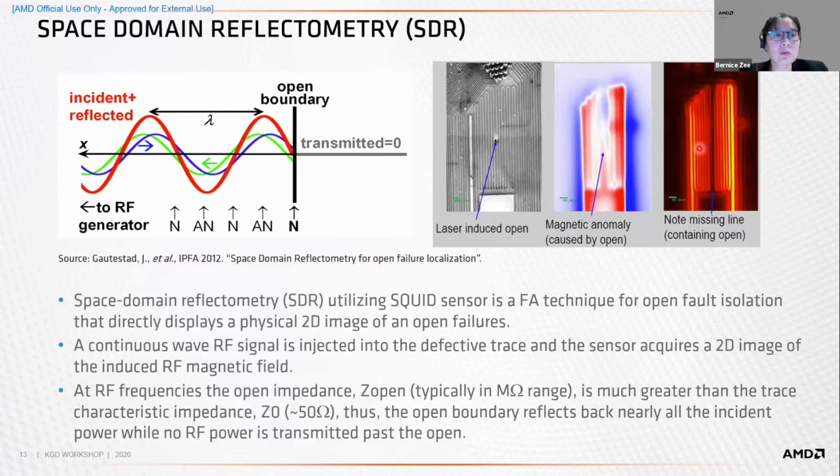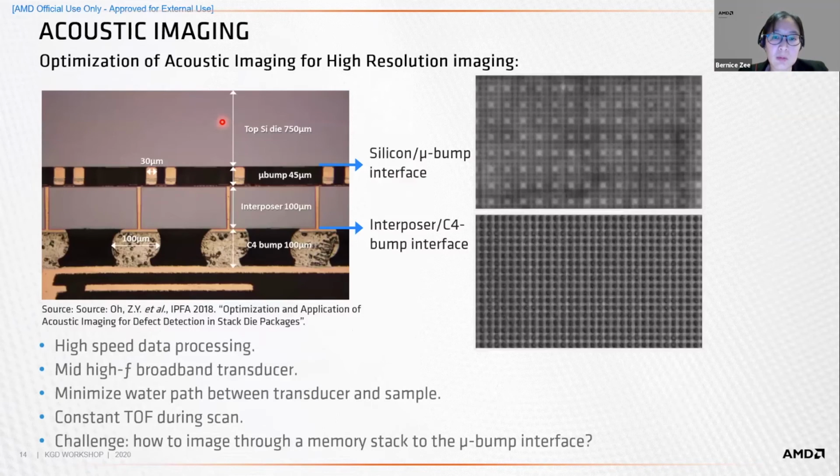Okay, so I'm just going to move on to the visualization techniques which are being used now for advanced packaging. So the most common technique that we use and have been using for a long time is acoustic imaging. It uses ultrasound, and depending on the frequency, the higher the frequency, the better the resolution you get. You could image different types of interconnects. And you can see over here, based on the focal length, you could decide which interface to focus at.